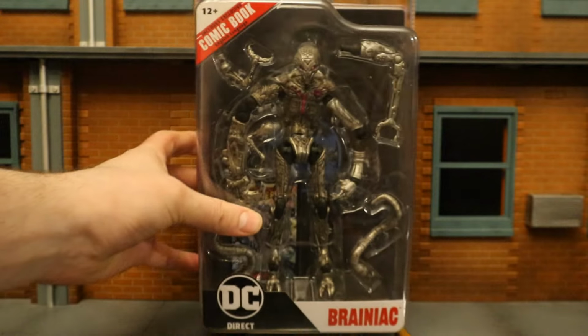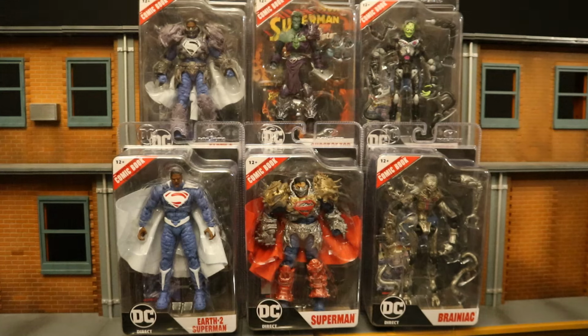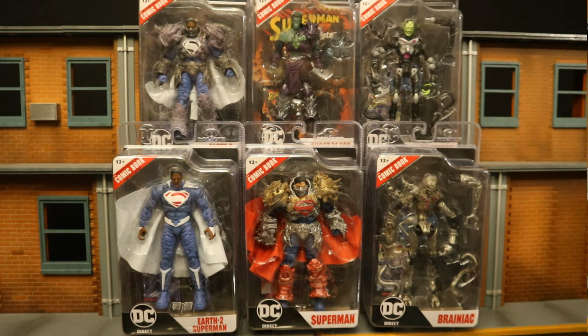So with no further ado, let's open him up. And here's both the regular version of Brainiac and the Platinum Chase version. I did pick up the entire Page Puncher wave at Target, including the Platinum Chase variant of Bowzod and Brainiac. Another wave checked off the list.